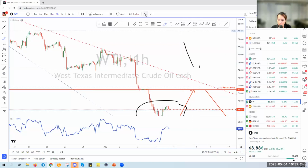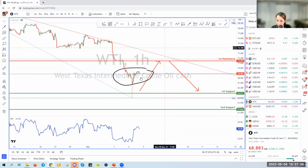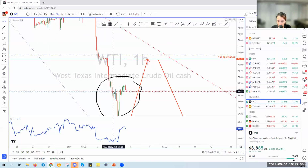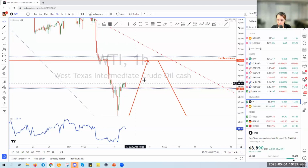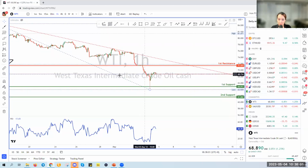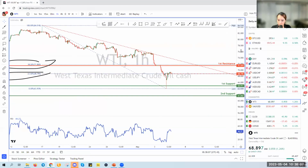Okay, let me zoom in H1 again. In H1 you can see that price has already broken, slightly above my intermediate resistance. But then it has moved down already. So let me remove all this for you. So we just wait and see if there is any price action, any divergence or any other confluence, if you want to put the trade.